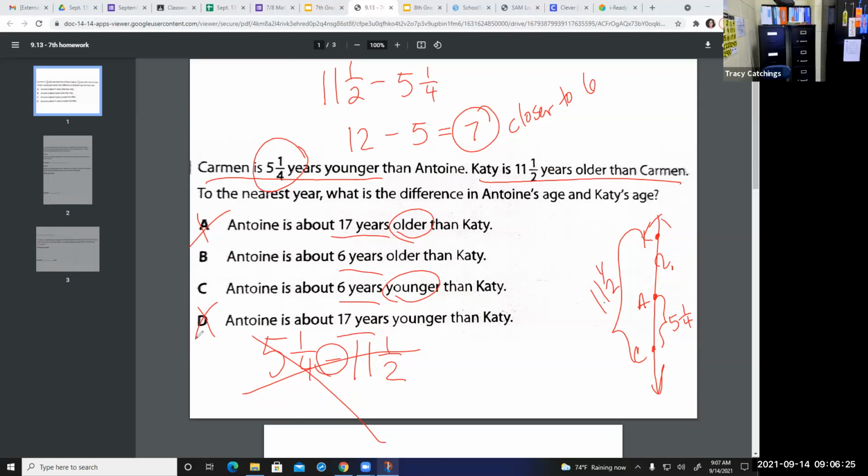Okay, so which one did you go with, B or C? Went with C. And if you did a chart, you would have seen who was older, who was younger. So definitely make sure you do that. A lot of you chose B. So that's why I say if you need to make a model, do a model.